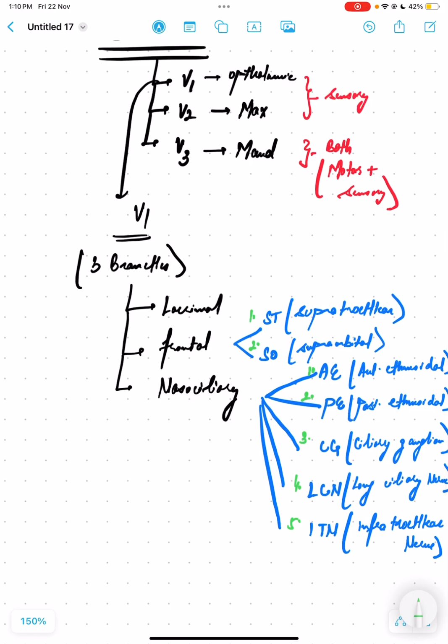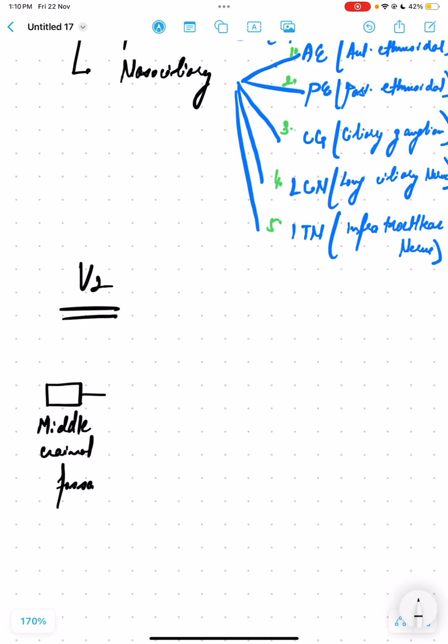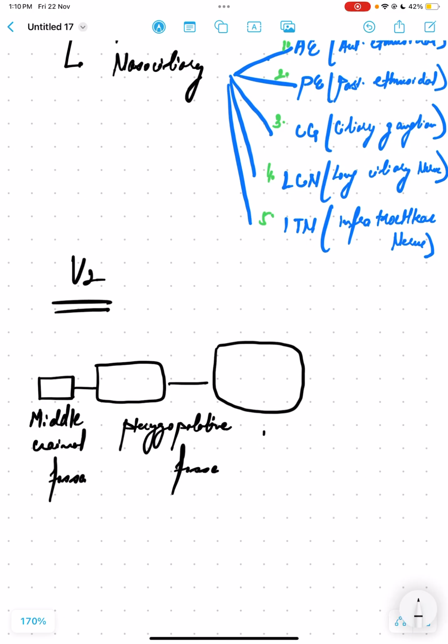Okay. Next we are going to study about the maxillary, that is the V2 branch. What is V2? V2 is the maxillary. Firstly, what are the structures from where it begins? Firstly, it begins from middle cranial fossa, then it goes to pterygopalatine fossa, then it goes to infraorbital canal, from where it begins from the middle cranial fossa, then to the pterygopalatine fossa, and then to infraorbital canal.